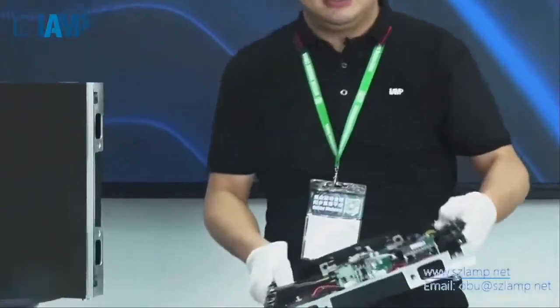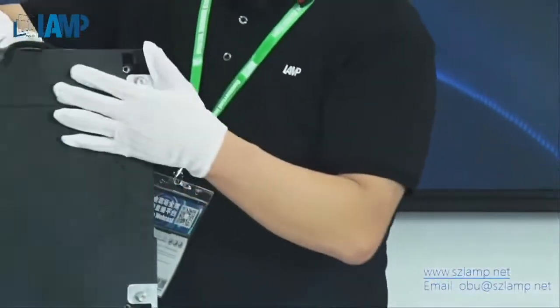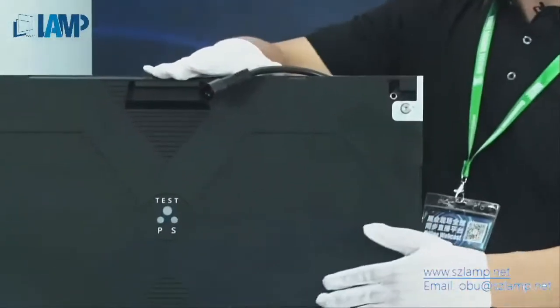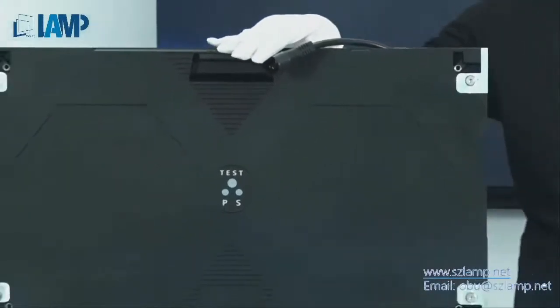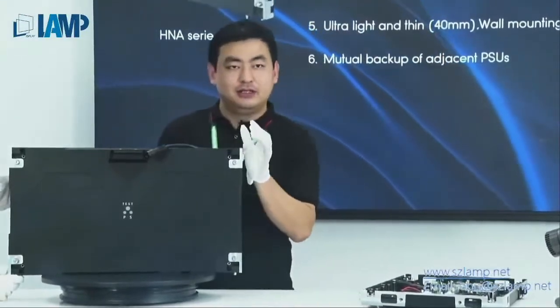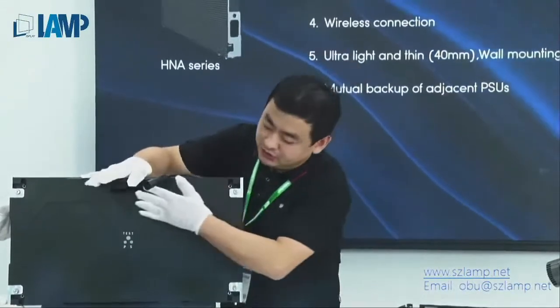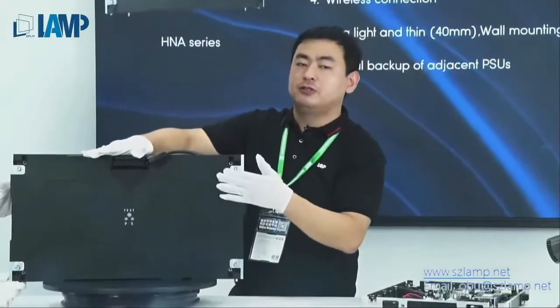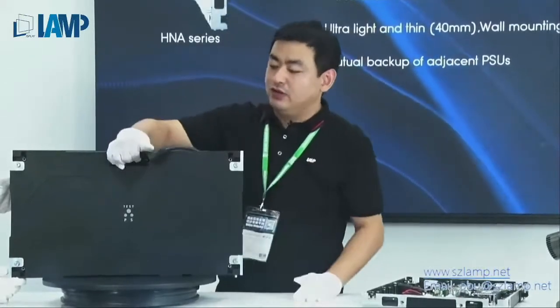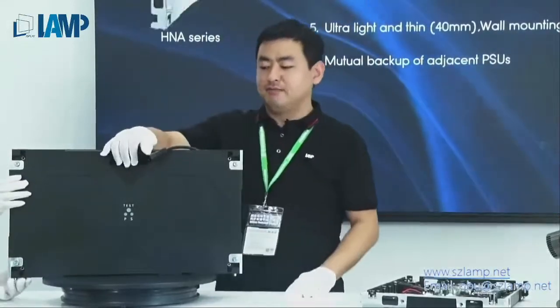And we can see the back side of this screen. It's totally flat on the back side. That means the screen can go against the wall. For most of these cases, I think they don't need to use any construction. They have to get against the wall to let it look much nicer. So that's why on the backside we don't put any construction. And I think this is quite important for fine pitch products.